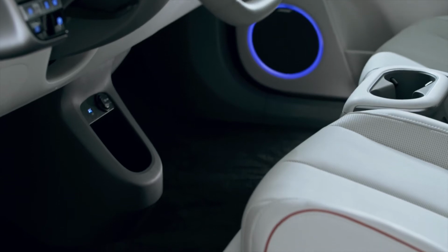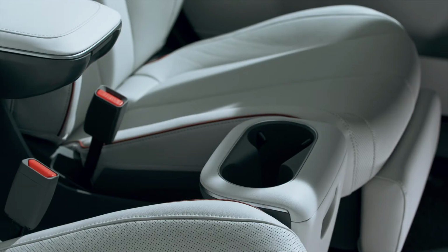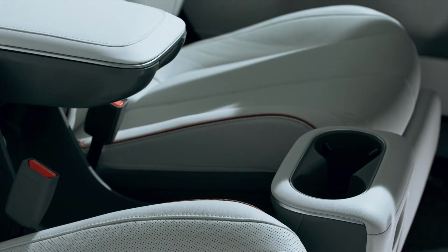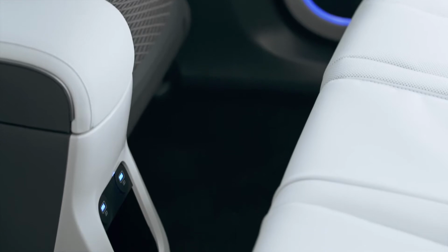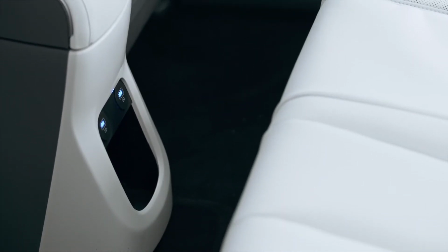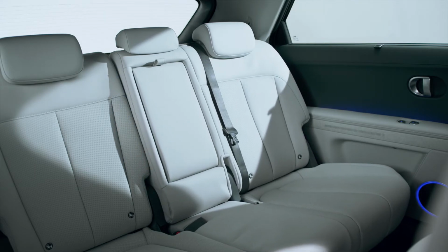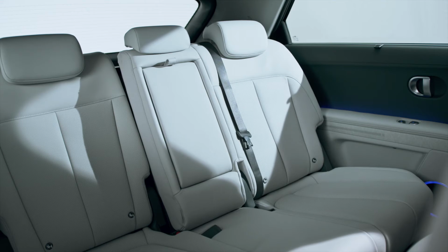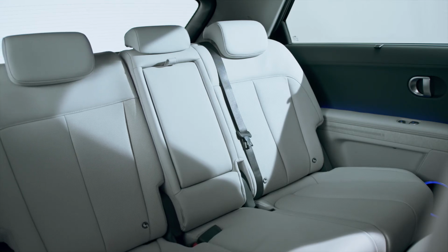In IONIQ 5, we extended the wheelbase, slimmed the cockpit, installed a movable console, and completely flattened the floor to create a roomy, customizable interior. The console can be pushed to the rear, removing any obstacles between the driver and front passenger. And rear passengers can also access the wireless charger and tray simply by sliding the console.